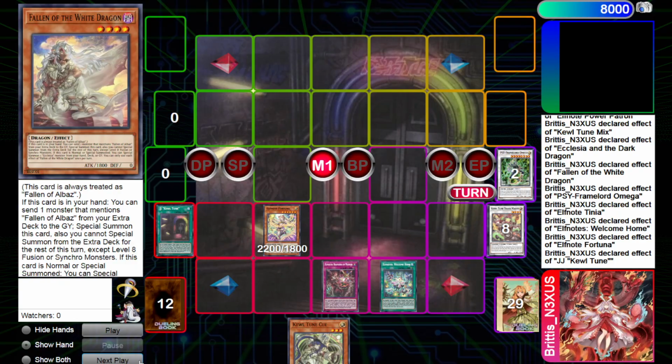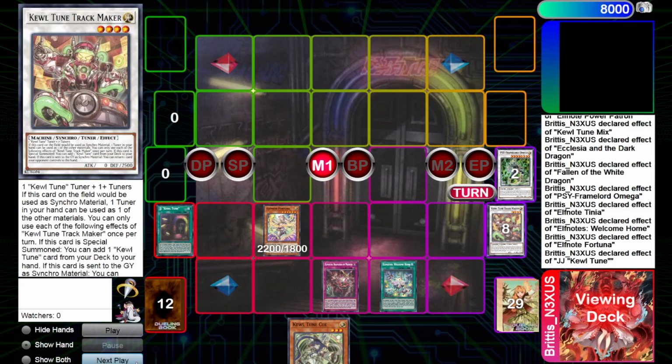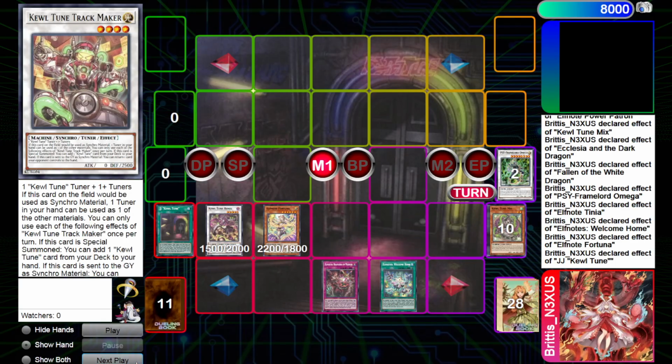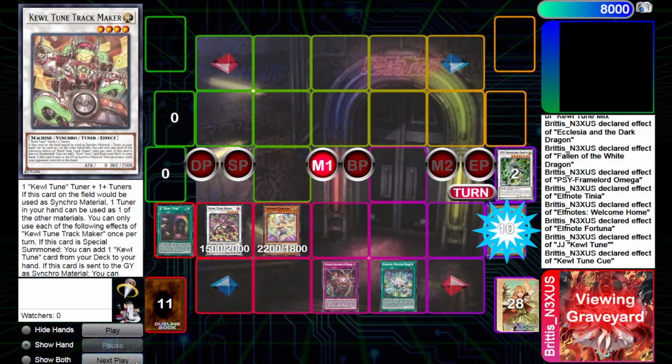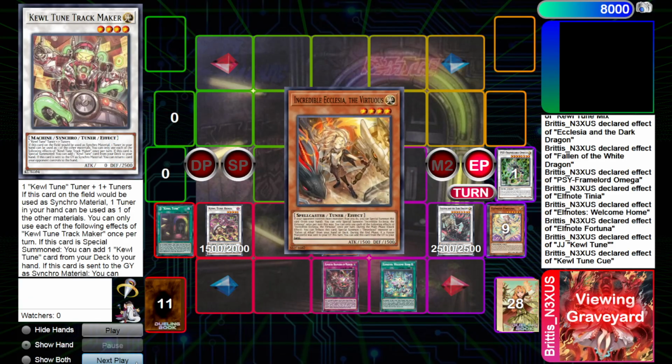So you have two different things you can do here. You can use JJ Kewl Tune to send the Trackmaker and summon the Mix. And Mix and Q make Remix. And then you go Q effect. You go Tinia. And then you got back the Ecclesia.